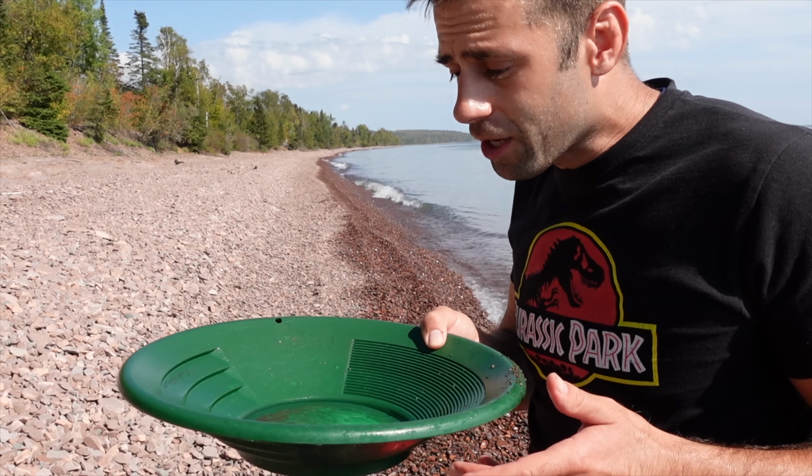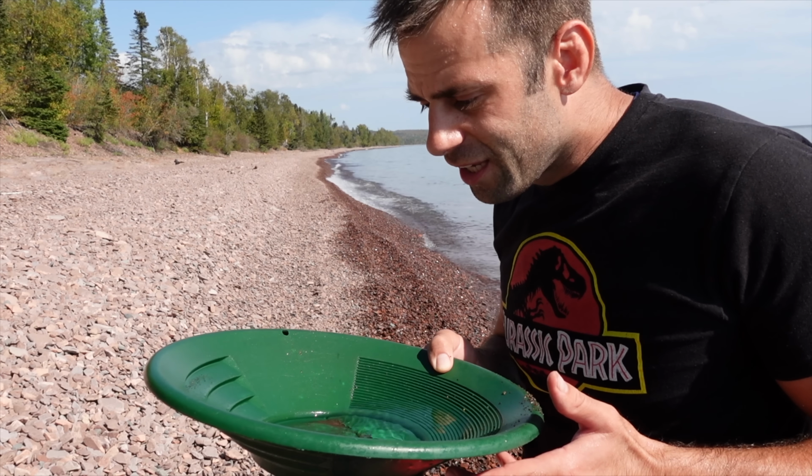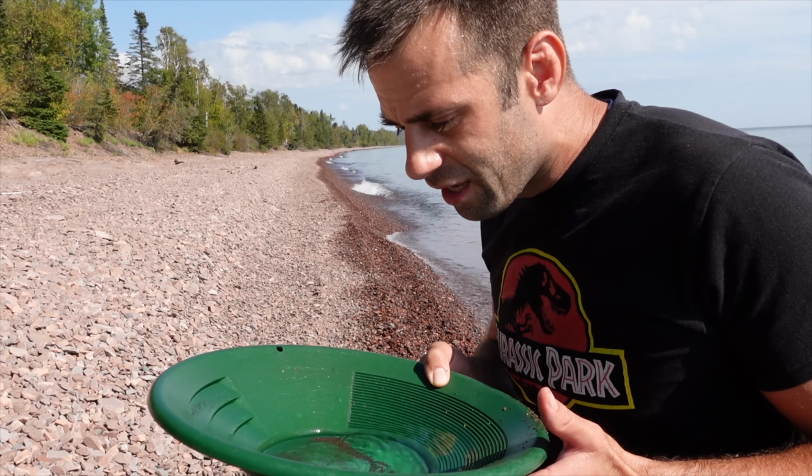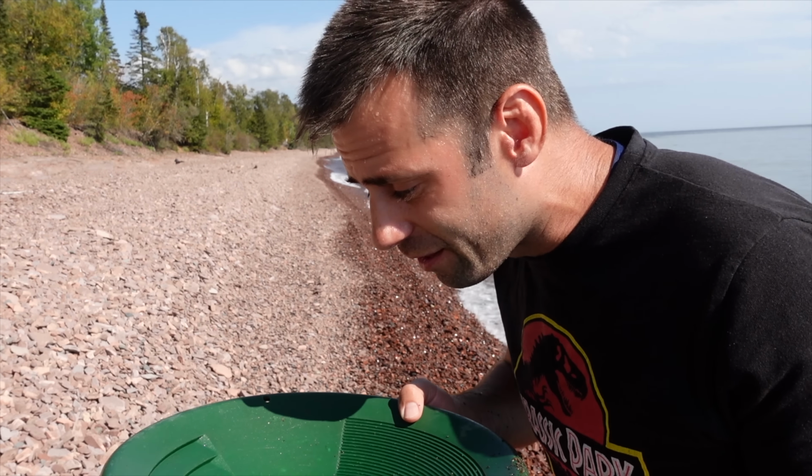Okay, so there's half a bucket panned down. The panning in the lake is a little more chaotic, but you can kind of time it and I think it's okay. So I think there's one really tiny speck in there. That's another one of those silvery specks. I don't see any gold in this one.